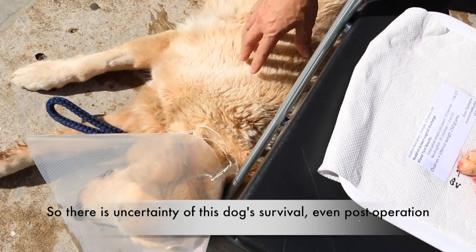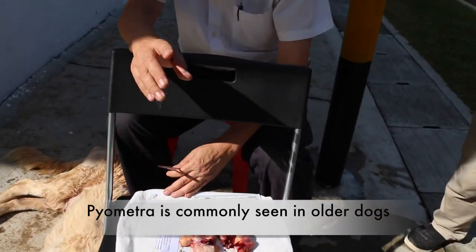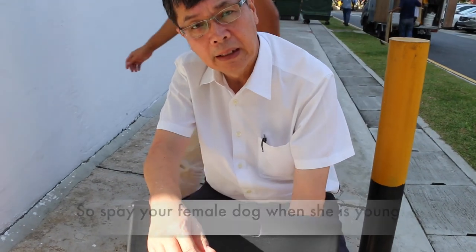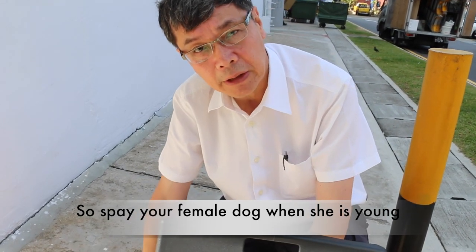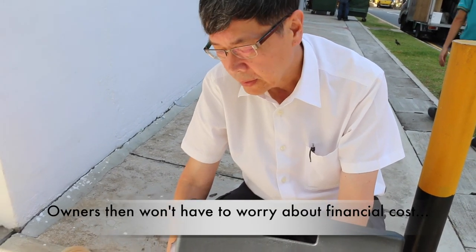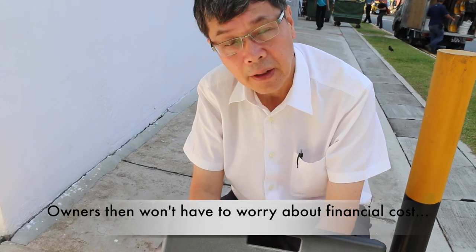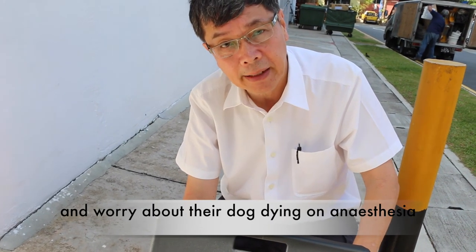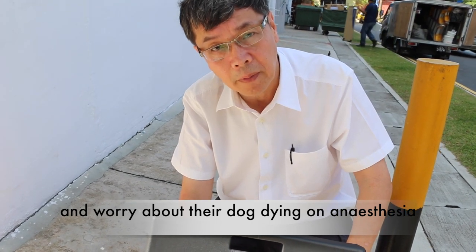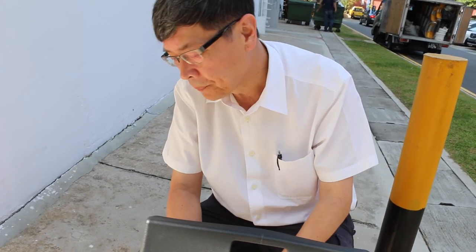Normally, a young dog will be standing around and jumping around 1.5 hours after surgery. So my advice is that when your female dog is young, to prevent all these worries about the dog dying from anesthetic or the high medical cost of surgery. Some clinics charge $3,000 to do this pyometra surgery. So, to prevent all these worries of finance and the health of the old dog, it's best to sterilize or spay a female dog when she's young. When she's young, she can take the anesthetic and nearly 100% she will survive the operation. So this video will help dog owners understand that it's best to sterilize the female dog.